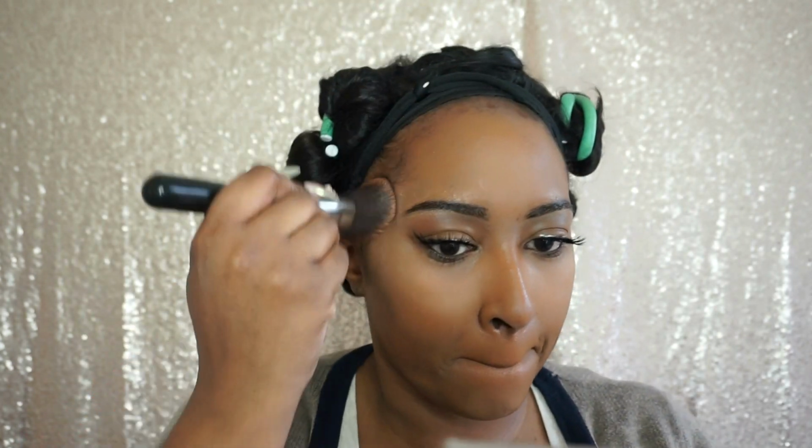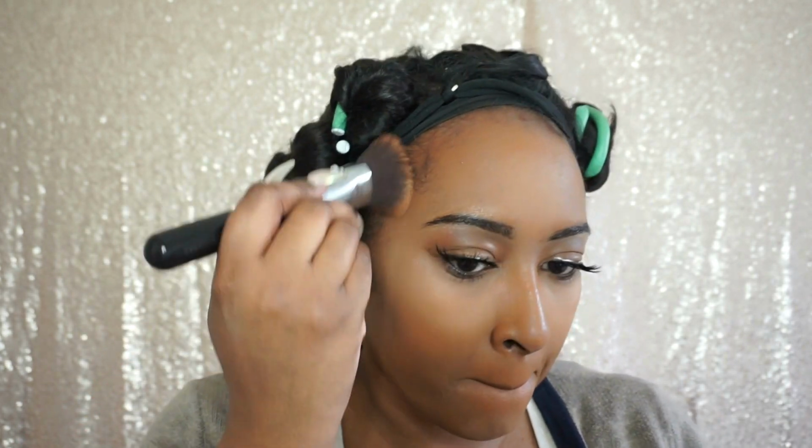And I find that the secret to having a great contour is really taking your time to blend the product out. I like using cream products to contour because I feel like it just blends a lot better and looks a lot smoother on the face. So when you use those cream products, definitely make sure you take your time to blend them out so you can get the look that you're looking for.